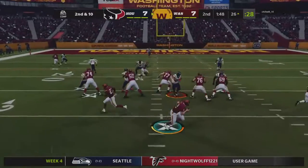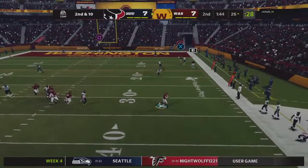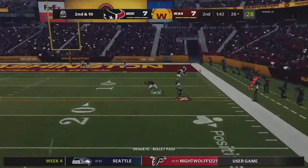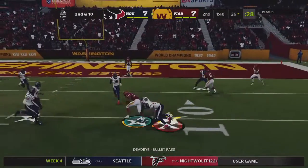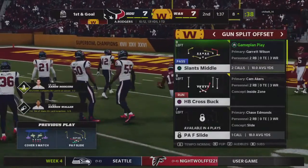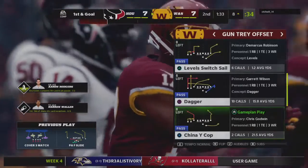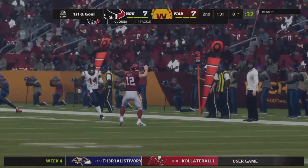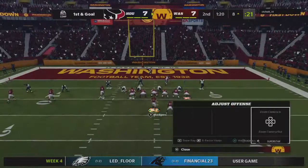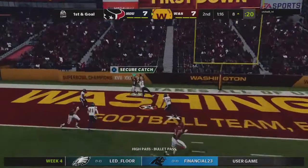Play action. Now it's Rodgers. Sliding out of the pocket. Right side complete. That's Woods. And they've got it inside the 10 at the 8. The Washington passing game dialed in now. It's a first down. That's a big league job there of getting out of the pocket, not panicking, and just buying himself some time. Then he made a good, accurate throw to set up 1st and goal.